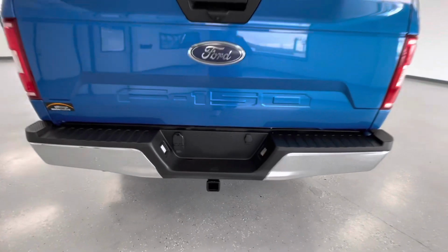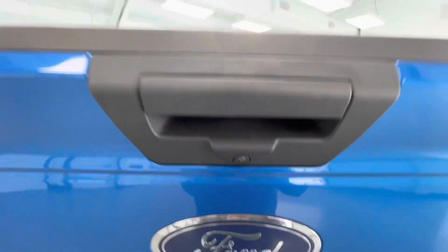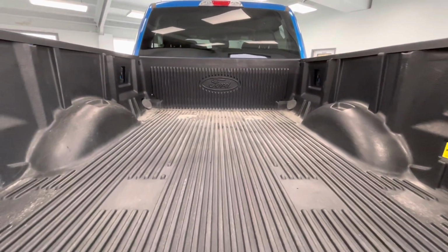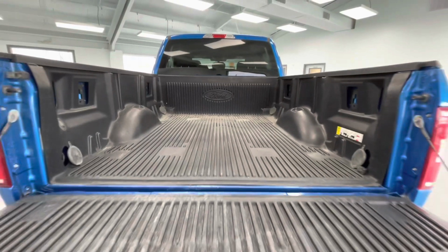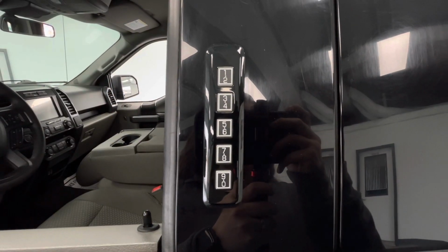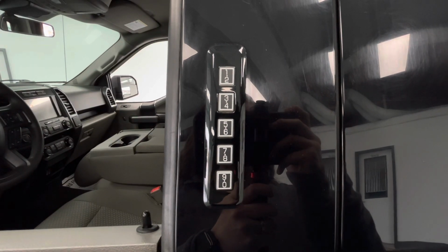Coming here to the rear, this vehicle is equipped with a hitch and receiver. It is also equipped with a backup camera. While we're back here, we'll go ahead and drop the tailgate to show you guys the bed size. I would also like to mention this vehicle will have keyless entry.